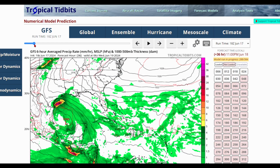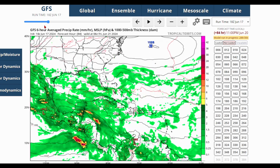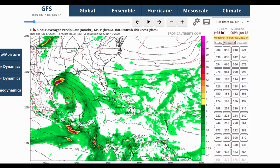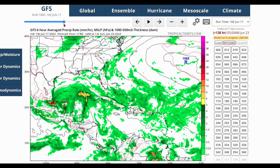This is the GFS showing it as a weak system, but you have all this rain on the north side of the system, just plowing into Texas. It's like just Texas getting soaked potentially with all that rain. Just really heavy rain on the north side of the system, and then what happens? Look at this. There's all this rain and thunderstorms around Central America.